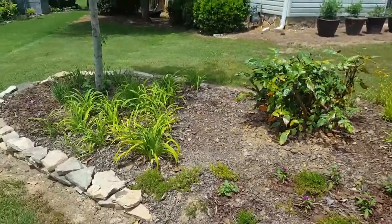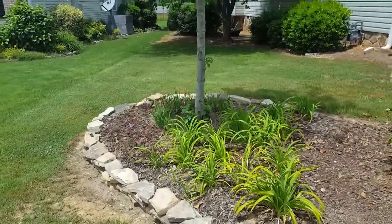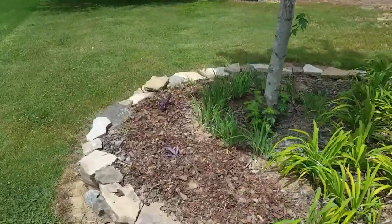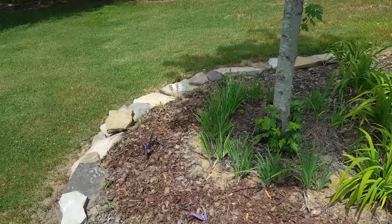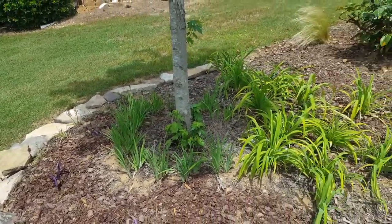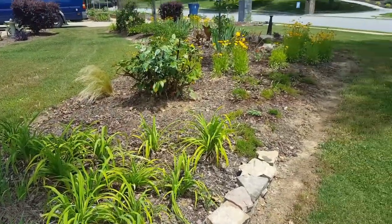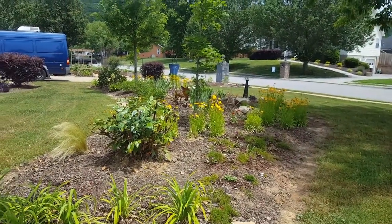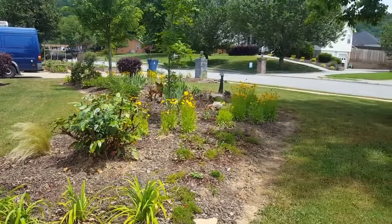So then we've got the western end of the berm from the street side. And you can see I've got a little more of the wandering Jew planted in here, and that should fill in. So then looking back the other way, I just enjoy it so much. Flowers do a lot for my soul.